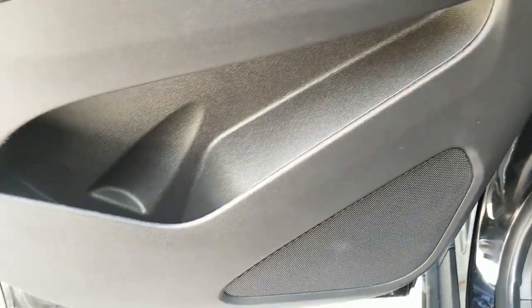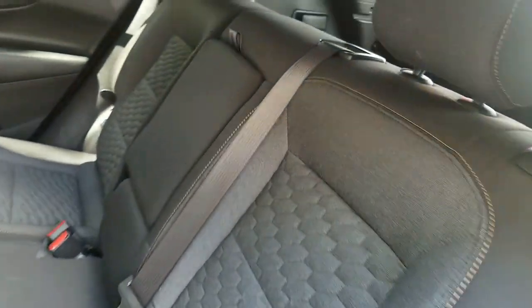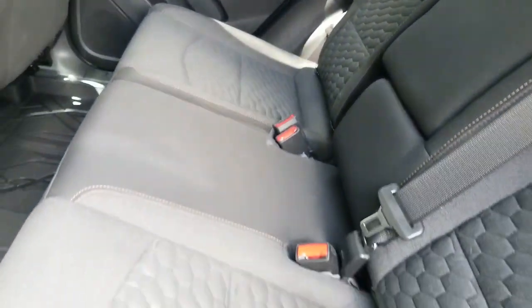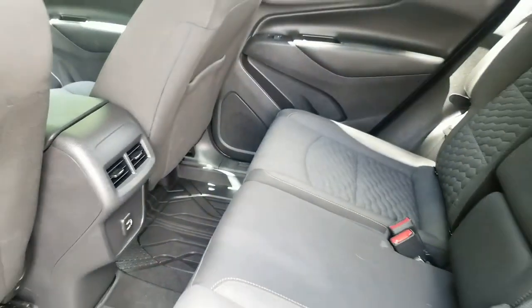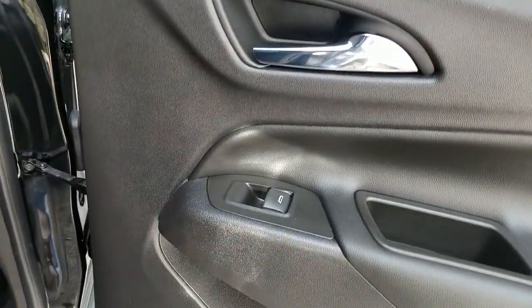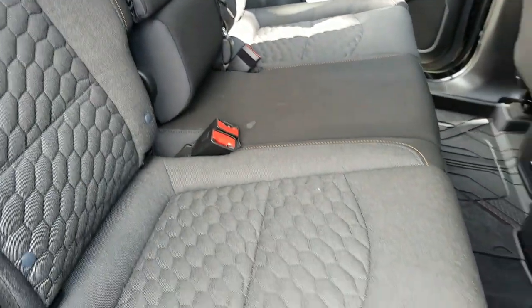Looks brand new, really in outstanding condition. Very nice. Take a look at the rear seat, also in beautiful shape. Let's take a closer look here. Really in beautiful condition. Full set of floor mats, all weather floor mats, very nice, beautiful condition. We're taking a look at the rear door panel on the passenger side. Door panel's in beautiful condition, looks brand new, really in outstanding shape. Take a look at the rear seat, also in beautiful condition, clean throughout.